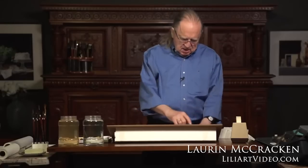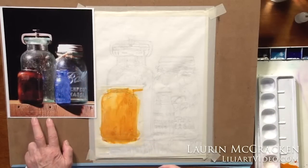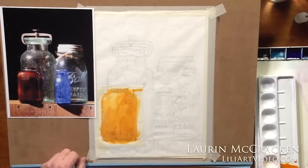Now we let this undercoating dry almost completely. It's still a little wet in the paper, which is fine because I want some of these colors to blend. There aren't any hard edges in any of the colors in the jar itself. So if we're lucky, the paint's going to do a lot of the work for us. We just got to put the paint in the right places and the right amount of moisture and let it do its own thing. So I'm going to use a number 8 brush and a number 6 brush.